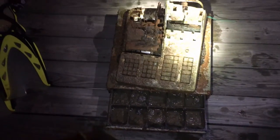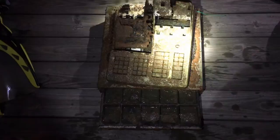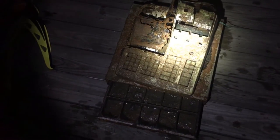Got a tackle box full of tackle. Been needing some new fish stringers for our spear fishing. So, there we go. Plenty of hooks and sinkers. Different types of lures. Then we found, of course, something I'm about 100% certain is stolen here, like an old cash register. A lot of times people steal these things and take the cash from them and toss them in the lake. So I have no doubt this one right here is probably stolen.